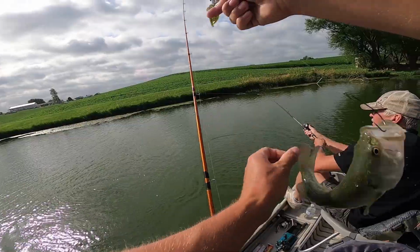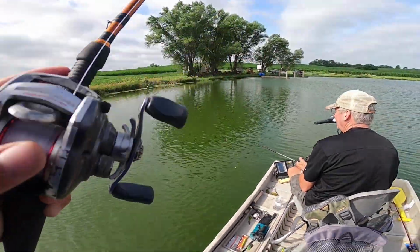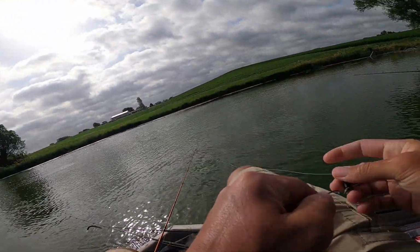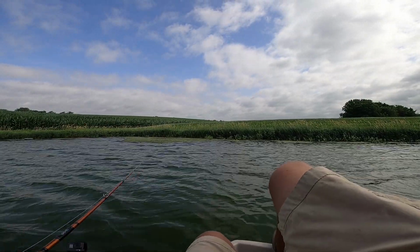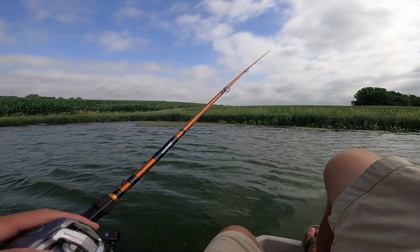Number 12. There he is. Oh, shoot. I just lost him. He stole my whole beaver. Right under us, pretty much. Right after you went over that. There you go, Dad. That's a good one.